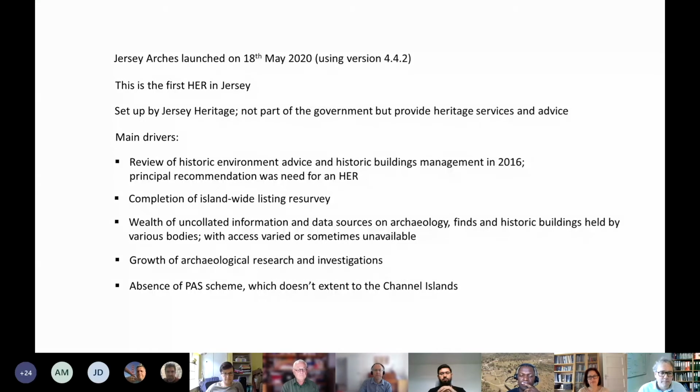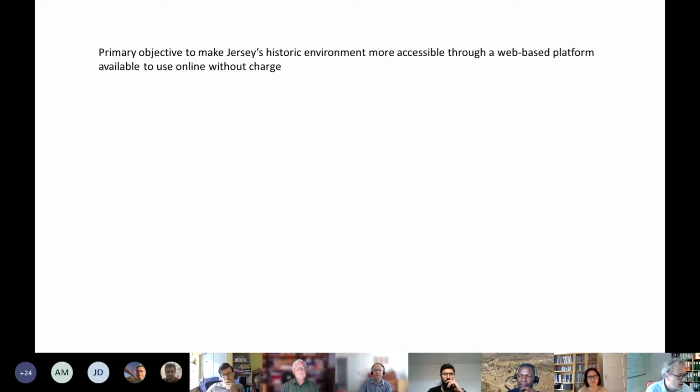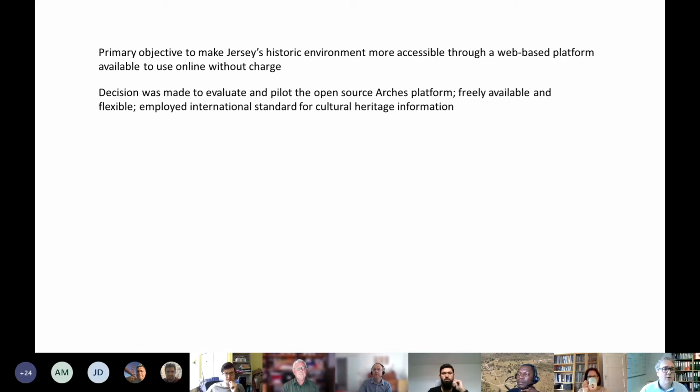The PAS scheme doesn't extend down to the Channel Islands, and so we wanted to try and cover that area as well. Our primary objective was to make this historic environment more accessible through a web-based platform that is also free to use. So with the advice of Peter and David, the decision was made to evaluate Arches.